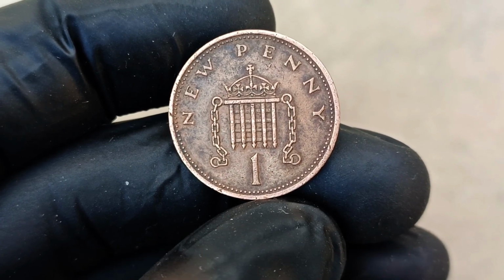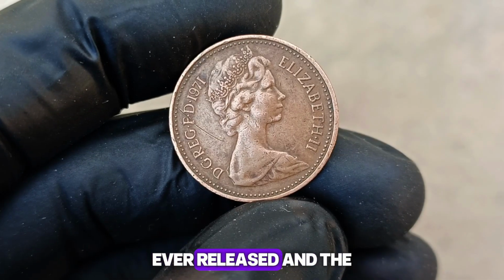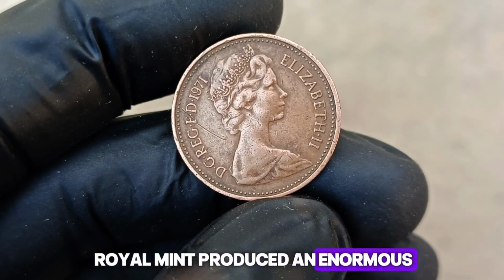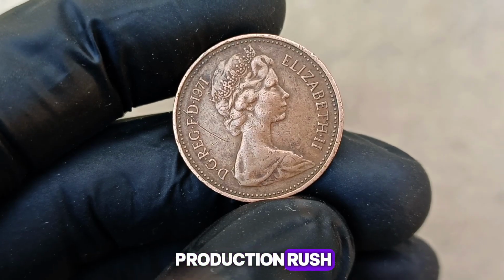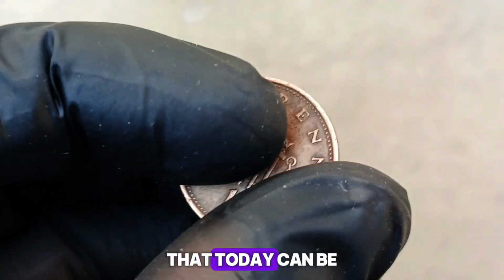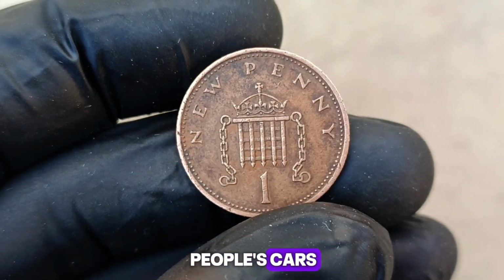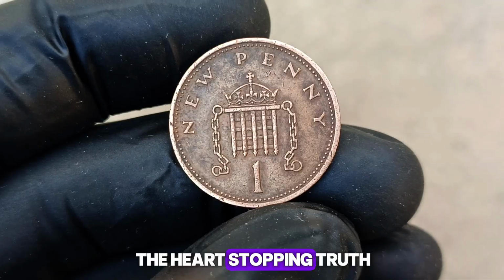minting mistakes. The 1971 new penny was one of the first decimal coins ever released, and the Royal Mint produced an enormous amount of them, over 1 billion coins. But with this huge production rush, errors were inevitable. And some of these errors created coins that today can be worth more than most people's cars, homes, or even retirement savings. So let's begin with the heart-stopping truth.